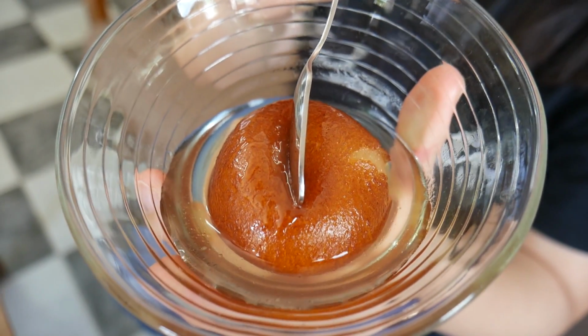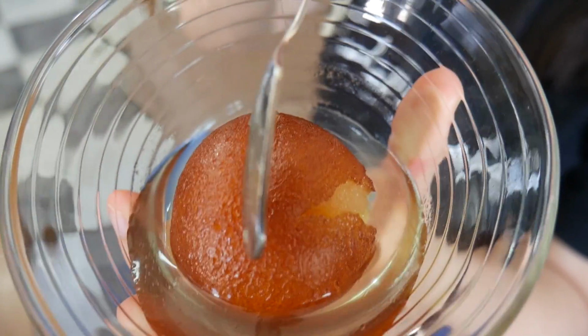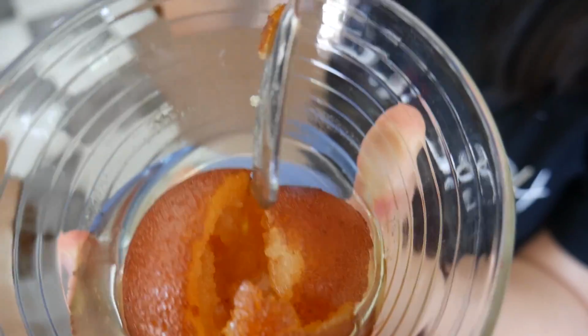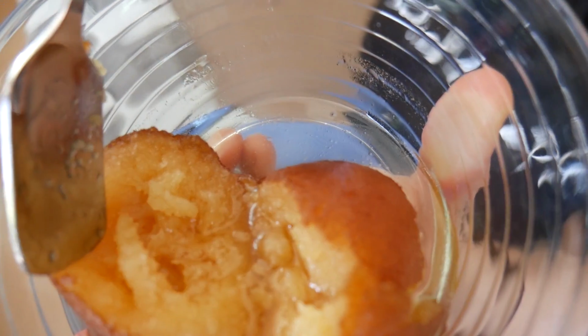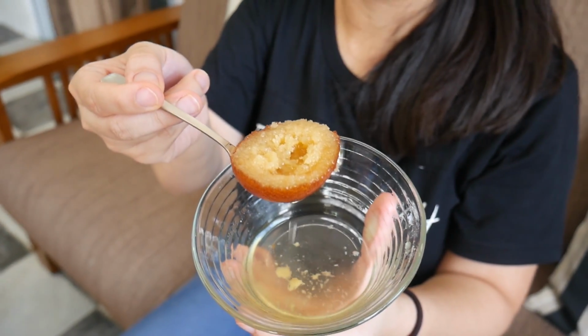Oh, it just melts in your mouth. You don't need to chew this. Soft and mushy. I like the outer part because it's like caramelized, and look at that. It just falls off because it's soaked in that sugar syrup. It's like an Indian donut soaked in sugar syrup.